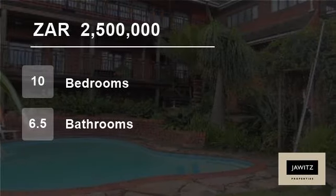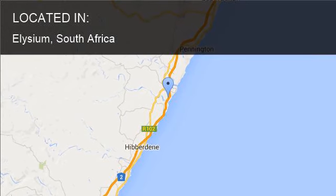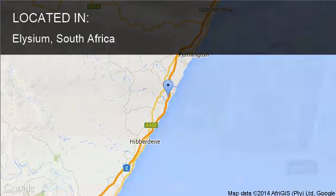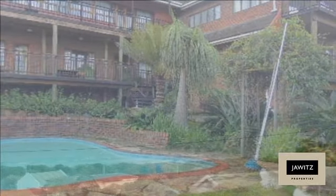Welcome to this 10-bedroom house for sale in Elysium, South Africa for 2,500,000 rand. This very spacious double-story home is currently run as a guest house with a separate cottage for the use of management as well as a separate laundry.